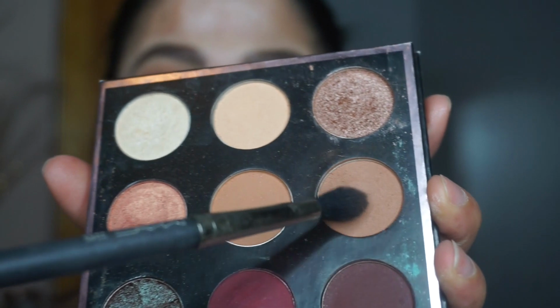Then I'm going to go back into that darker shade, Cosmopolitan, I don't know how to say it. And just making sure everything is very well blended.